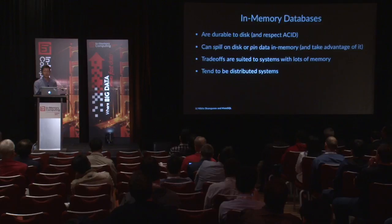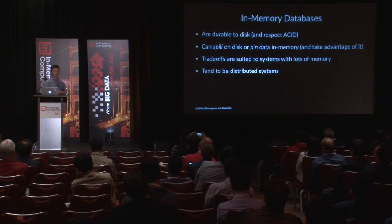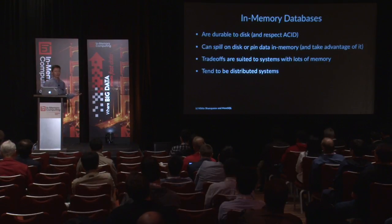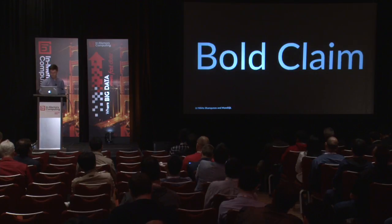So that's why in-memory databases tend to be distributed systems. And the reason for that is you will be able to have a cluster of machines that will give you the amount of RAM on one machine multiplied by the number of nodes in the cluster. In-memory databases have a different set of bottlenecks than traditional relational databases. And we'll talk about it a little bit more in the future.